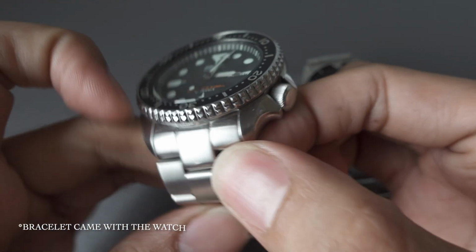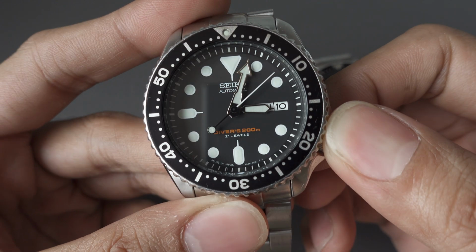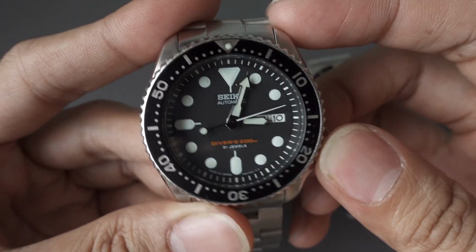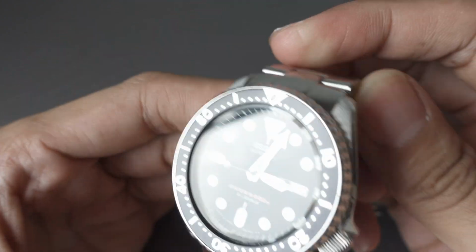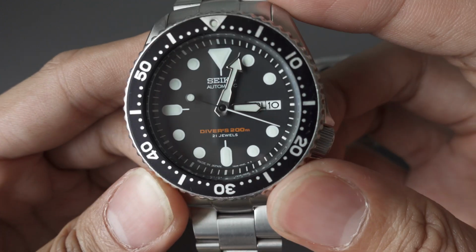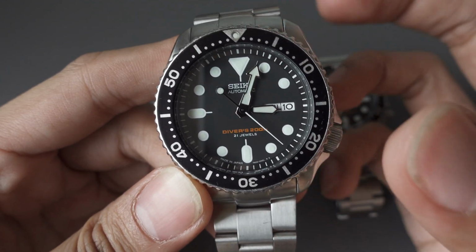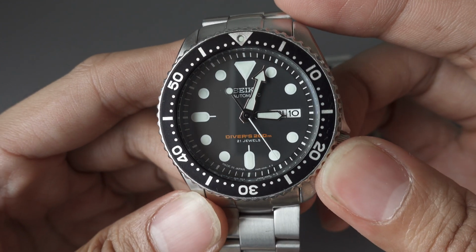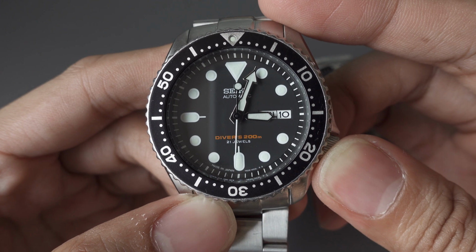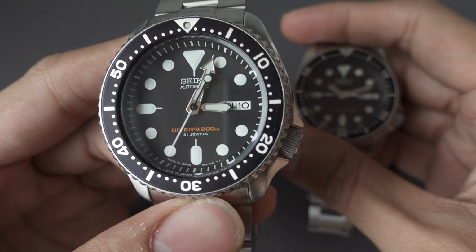I bought this watch recently and this is the J model, as you can see there. I really wanted to have one and really want to compare it to the K model, and I decided that I should just sell my SKX007 K model and keep this because this just looks really nice. I thought I'd like the plain version of the K, but this 21 jewels text there, it just completes my collection because I also have an SKX009J and the SKX011, which is also a J.